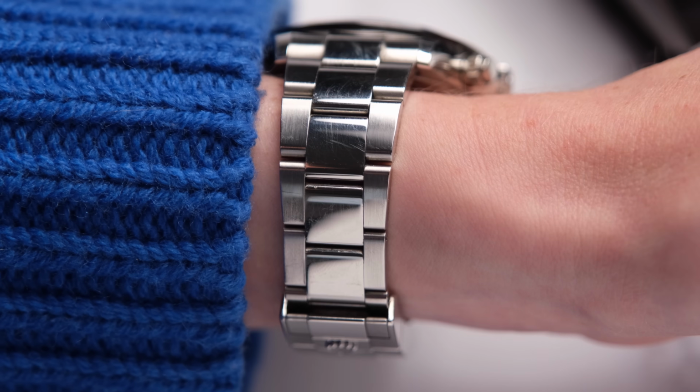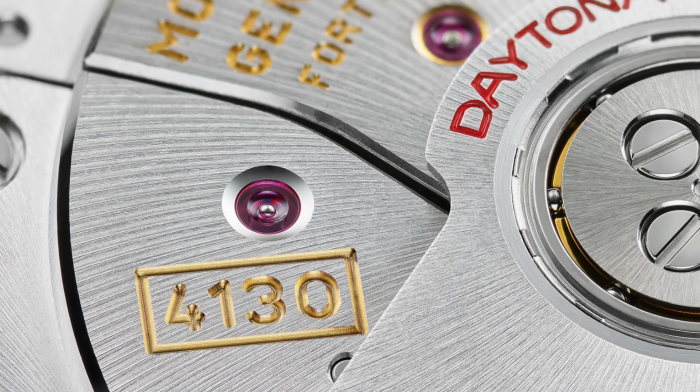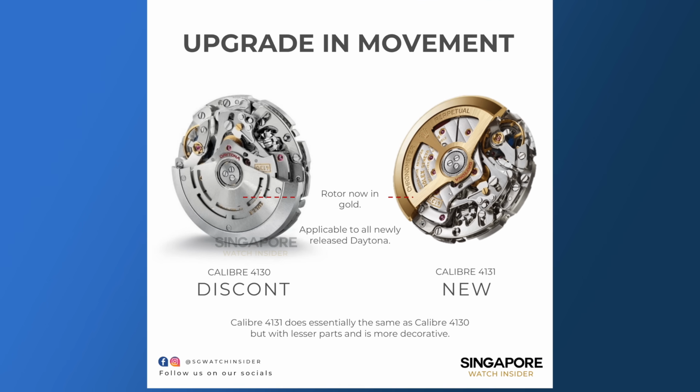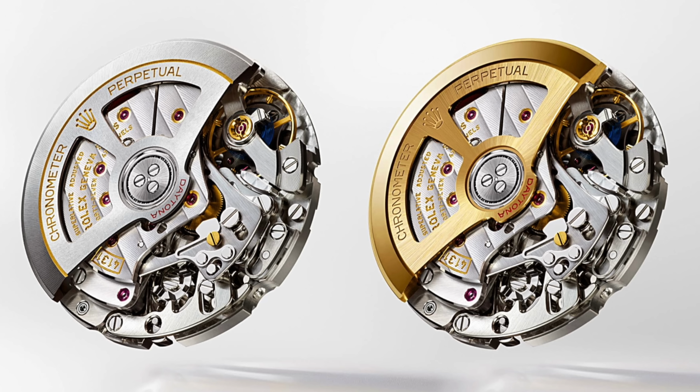The movement is a Rolex movement, so it's nothing to write home about, it's nothing insane, but it's also a great dependable in-house caliber. So my watch is fitted with the 4130 chronograph movement, but the new Daytonas have the updated 4131. I probably should know the difference between these, but I can't see any. Both have 72 hours of power reserve and a precision of -2 +2 seconds per day.